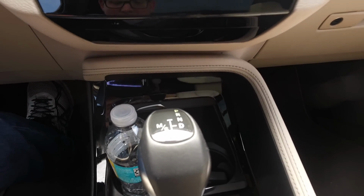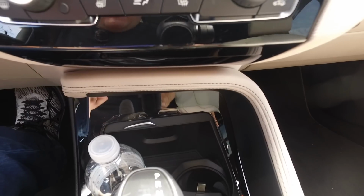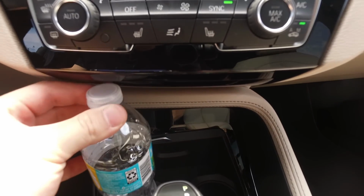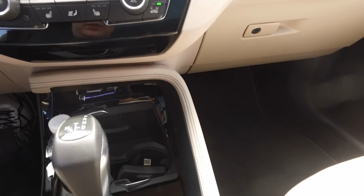The cup holders are located here in front of the gear selector. I really wish that they were somewhere else, because as you can see, I have this small bottle here, but I have a big Yeti cup that can't fit in here because it keeps banging on the top, so I wish that was located in a different spot.